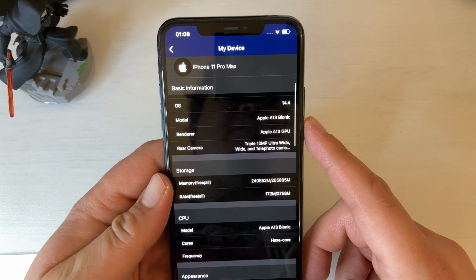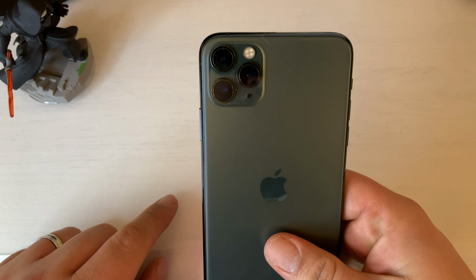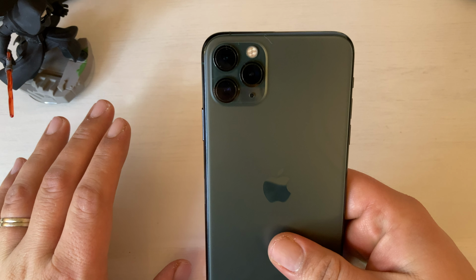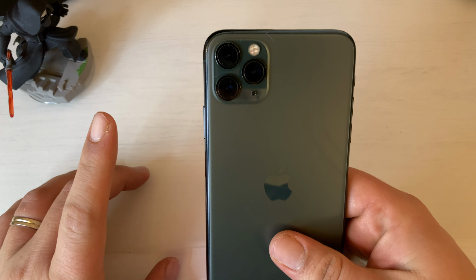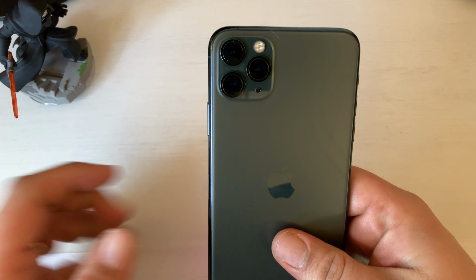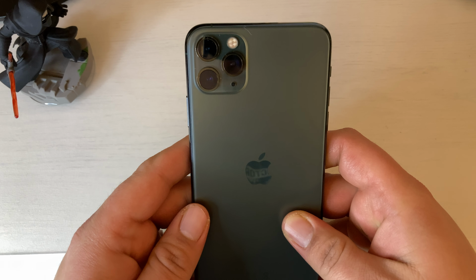Now, in terms of cameras, it does come with a triple camera setup. You have an ultra-wide sensor, a wide, and a telephoto camera, all 12 megapixel. It has 2 times optical zoom in, 2 times optical zoom out, and digital zoom up to 10x on photos. It comes with dual optical image stabilization, wide and telephoto.